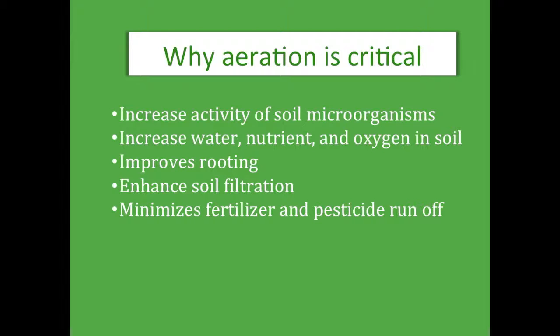But let's talk about some pros of thatch. One is it insulates the roots against temperature stress. It reduces soil moisture fluctuation. In other words, you're not going to get a lot of evaporation of soil moisture through the thatch. It aids in the resilience to high traffic, like in an athletic field. For athletes, it softens the impact of a fall, and it improves the footing.